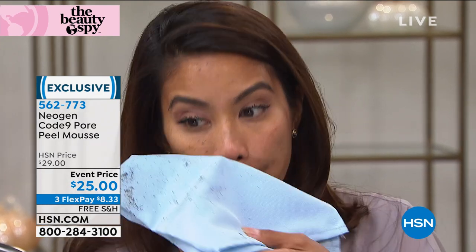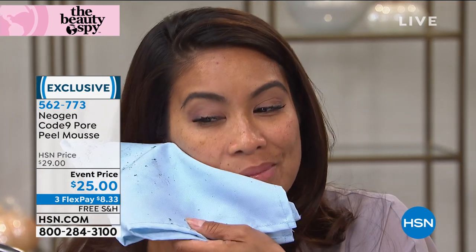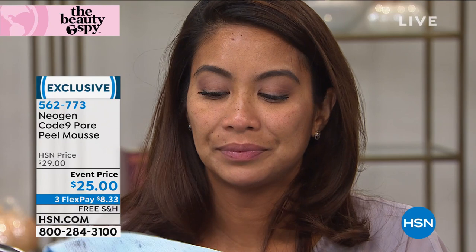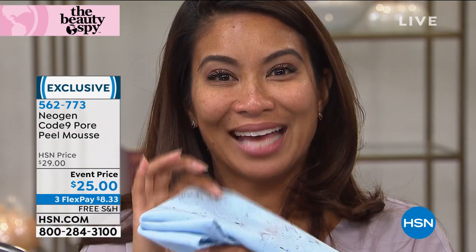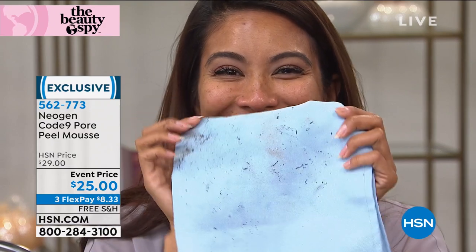But if you're like me, and you're in your 40s, your 50s, your 60s, and your 70s, and you look in the mirror and your pores look stretched out, that's what we need to get rid of. That makes us look old. A stretched out pore is an old looking pore. Right. So as you're taking a look, here's how you use it.